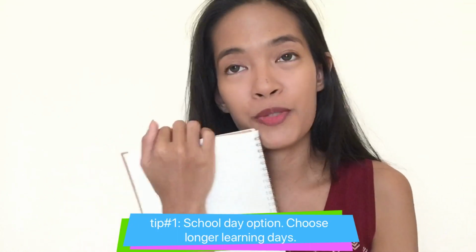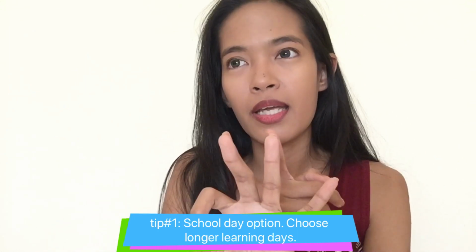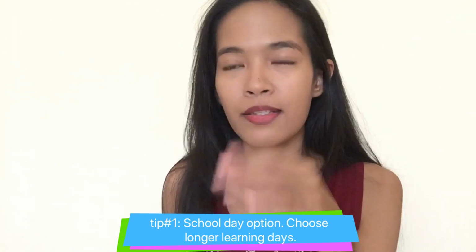Tip number 1, school day options. There are 3, guys: 4 days, 2 days, and 1 day. The 1 day is called VIP because you will just take 2 hours for the whole class, and you can take the exam the next day or when the schedule is possible. The second one will take you 2 days, 3 hours each, and the third one is 4 days, 2 hours each, which is the one I chose because, guys, it's cheaper and I have more time and more days to learn, as I am a newbie driver. I don't have any license back in my country. So that is the best option if you want to learn more. Take the 4 days and it's cheaper.